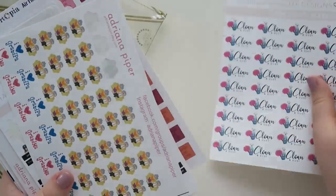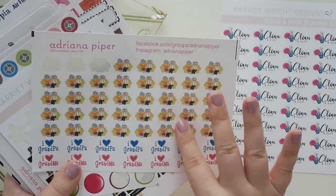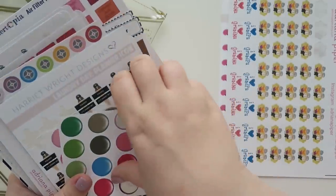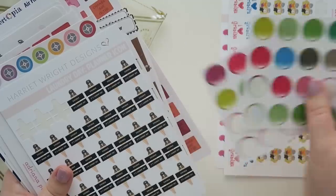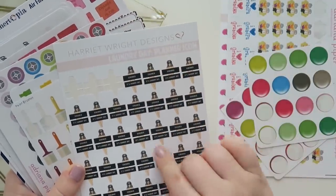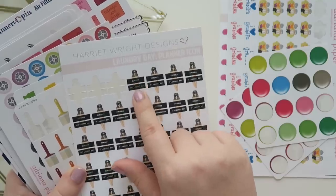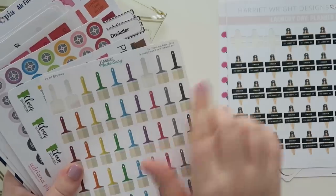Let's see, Harriet Wright Designs that say clean and dust. Adriana Piper has these cute little grandma and grandpas on here. I've got these little paint droplets, and to be honest, I don't know where they're from. Also Harriet Wright Designs, I got this cute little laundry day with a naked girl, and it says censored, it's laundry day. Also these planning made easy little paint brushes.